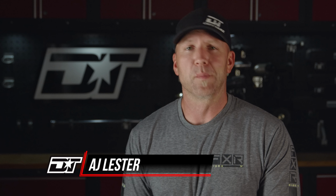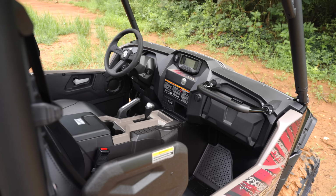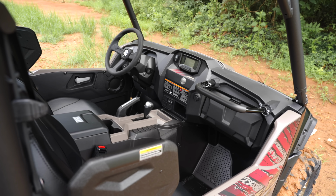Now I hope that you're seeing that this new Wolverine is a really formidable vehicle, but it's not just engine and suspension that takes its cues from the RMAX that make it so formidable. The interior is something that needed a look at, and they took a whole lot of style features from the RMAX and threw it into this Wolverine. We're going to talk about the differences and the similarities on the interior between the RMAX and the X2 1000.